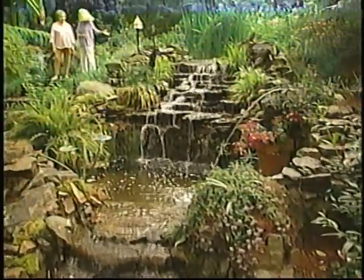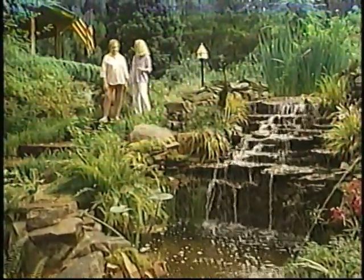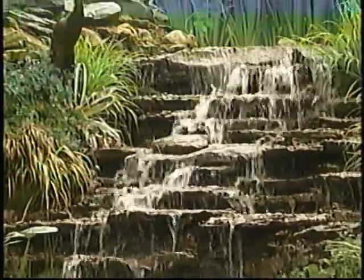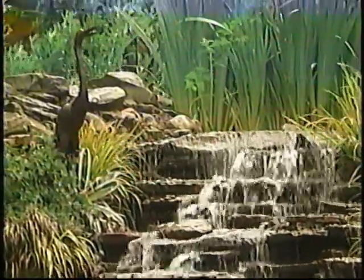Becky, we're on this magnificent waterfall on a very steep slope. Was that your inspiration? Yes. When we first moved here, we planted liriope all over this bank to stop a wash. And then last year, when we decided to put in the waterfall and pond, we had to start digging it up.